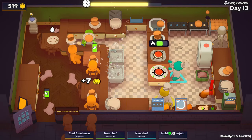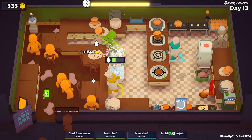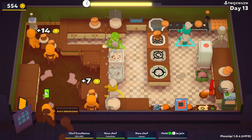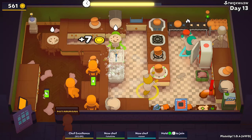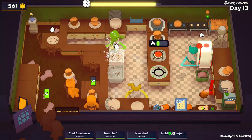Conveyor, yes, no? Yes. Oh, I messed up. I need this burger.